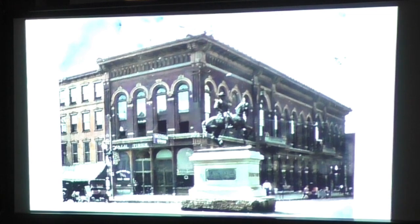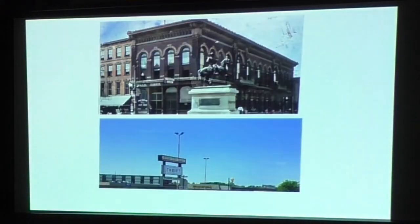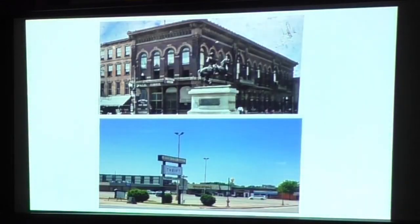This is our original library. It was built in 1882, and you can see the General Curtis statue that sat in the middle of the intersection of 3rd and Main. The new library was built in 1962 that replaced it, and today that is where the mall sign is and where they have the farmers market every Saturday morning.